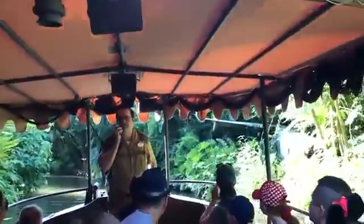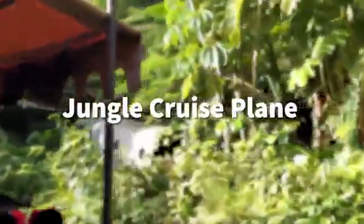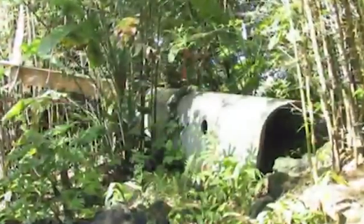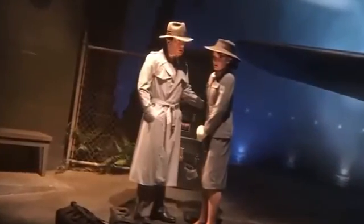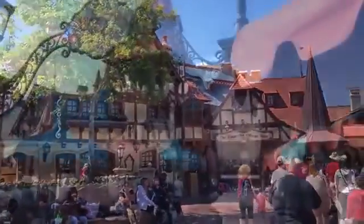Now let's head over to the Jungle Cruise in Adventureland. And here, as you're going through the Jungle Cruise, you'll see half of an airplane. They often make a few jokes about this. Note that this is a plane that was actually cut in half by Disney, and the other half was used as part of the now closed Great Movie Ride in the Casablanca scene. If you guys remember that front half of that airplane at the Casablanca scene, the back half is over there on the Jungle Cruise.